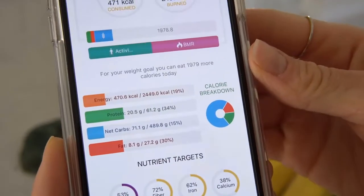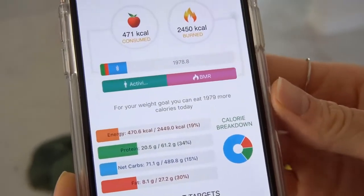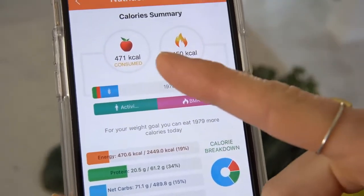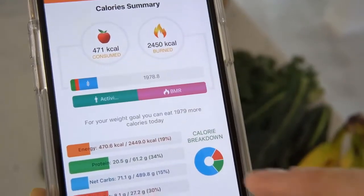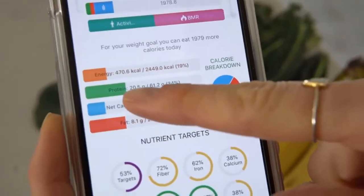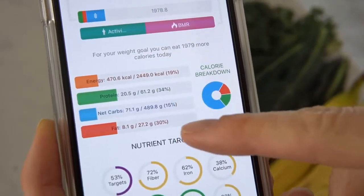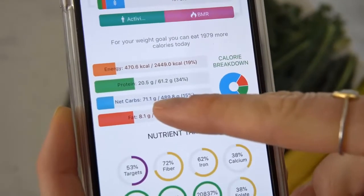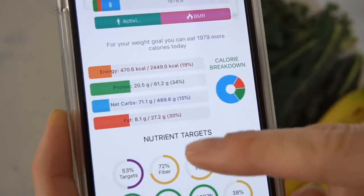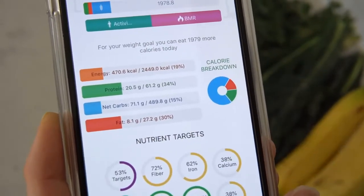Since this smoothie recipe contains 2 servings and Dusty and I split this recipe every morning, you can see each of us is getting about 471 calories, and our macronutrient breakdown is right here. We've got 20 grams of protein, which meets 34% of our daily needs. It's got 71 grams or 15% of our carbs met for the day and 8 grams of healthy fats or 30% of our fat intake.